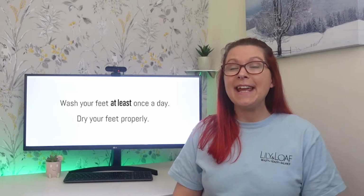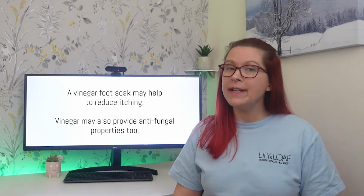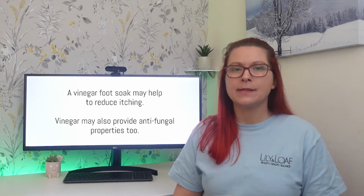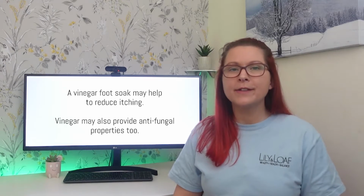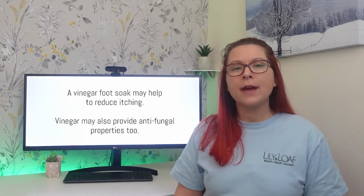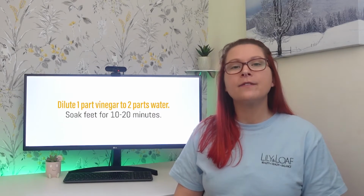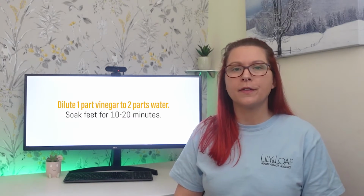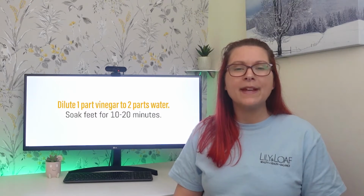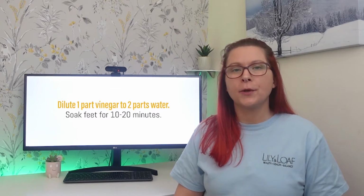If you're experiencing itchiness between the toes, then soaking your feet in a dilution of vinegar may help. So it's thought that vinegar has antifungal properties, and many people report that using a vinegar soak does reduce the itchiness that comes with athlete's foot. So I'd recommend you dilute 1 part vinegar to 2 parts water and soak your feet for 10 to 20 minutes after washing them. You can use any type of vinegar, but apple cider vinegar and white vinegar would be better options. But if all you've got is malt vinegar, that's fine to use too.